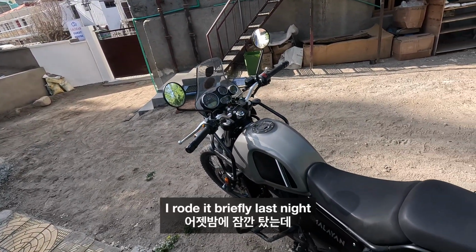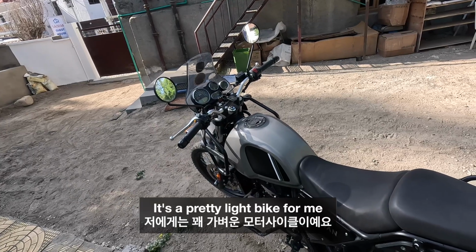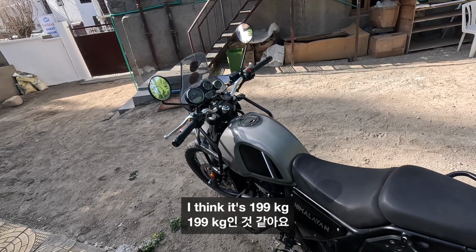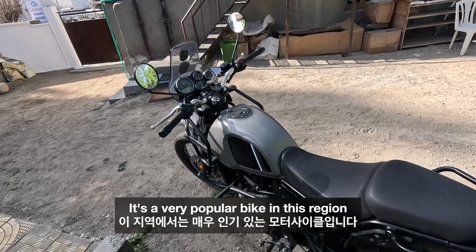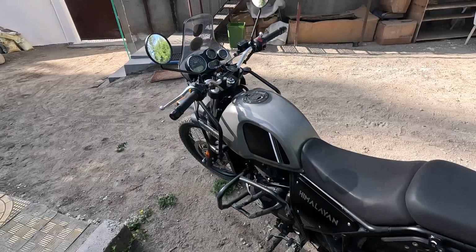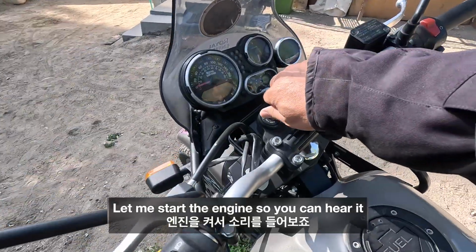I rode it briefly last night. It's a pretty light bike for me. I think it's 199 kilogram, but it's a very popular bike in this region. All right, let me start the engine so you can hear it.